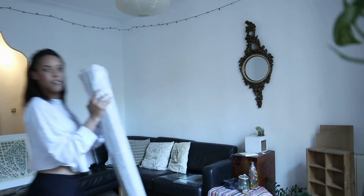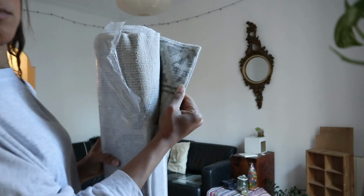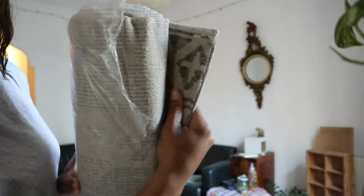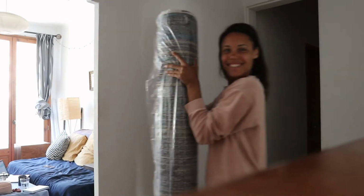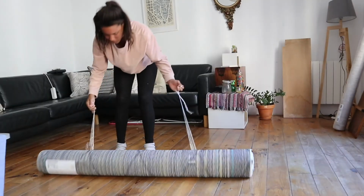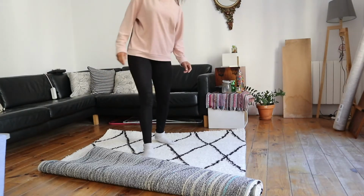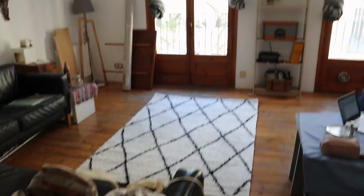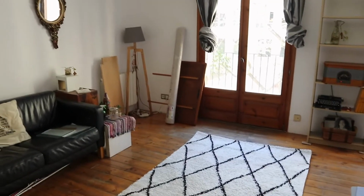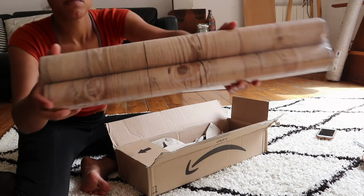Alright, I got my rug from Amazon. Definitely thought the rug that I ordered was thicker than this, and this is not the right design at all. Yeah, I definitely didn't order this. Great, now how am I supposed to return it when we're not even supposed to leave the house right now? So Amazon picked up the wrong rug and sent me the right one, and this one is fluffier. Now this is what I'm going to use to redecorate my bathroom.